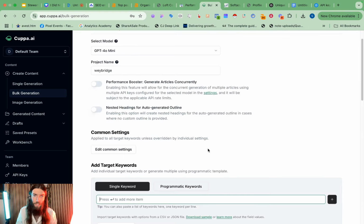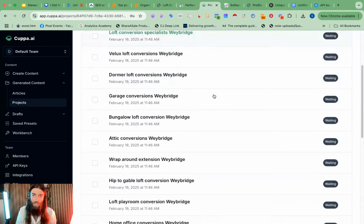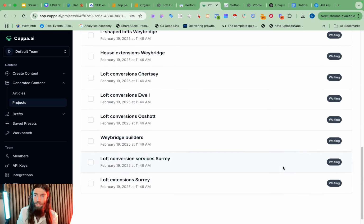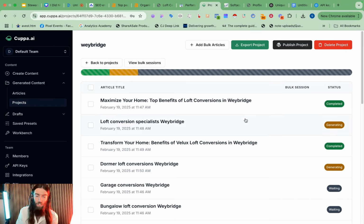So that all looks good to go, and we can just click generate all. So that's going to work away in the background now. It does take a bit of time to go through because obviously we're generating a lot of content here, but then we'll be able to very easily publish all of that to WordPress in one go. So you can see over time, various of these jobs are now showing as completed. Some are still generating, so overall it's pretty efficient. You can't expect it to be instant, so just take a quick break, and then when it's ready, we publish the project, and then we're done.